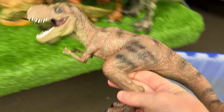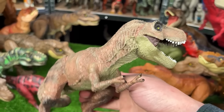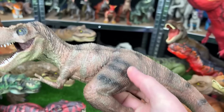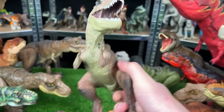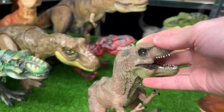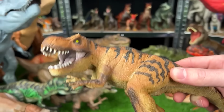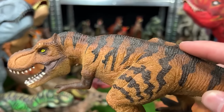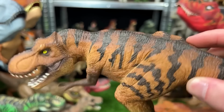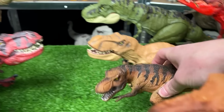Coming up next, we've got a smaller T-Rex figure, and this is actually a model T-Rex that wasn't made by Hasbro or Mattel. It features some brown coloring with the black stripes, and since it's a model, you can't actually move any body parts. And let's put this figure on the left team. This next figure is another model T-Rex, and it has some kind of tiger-like coloring with the orange-yellow body and then those black stripes right on top of that. Let's put this T-Rex model on the right team.